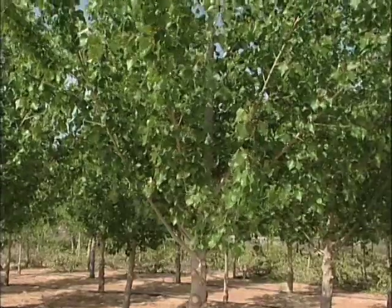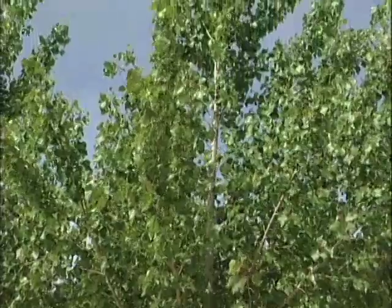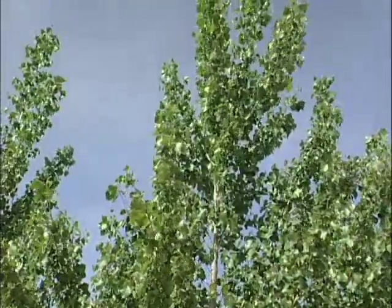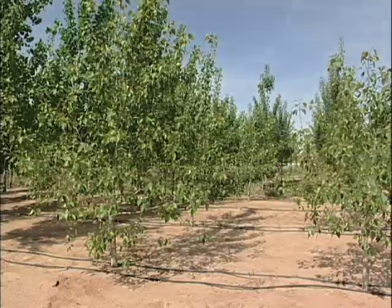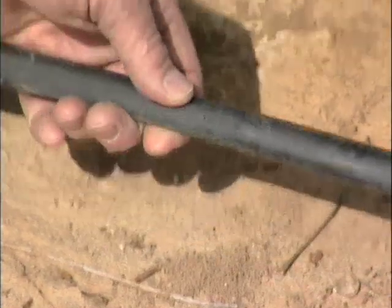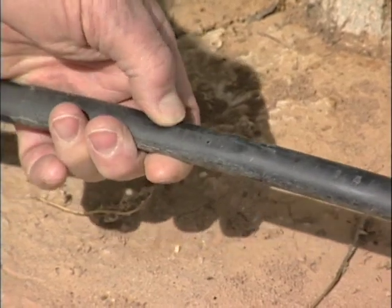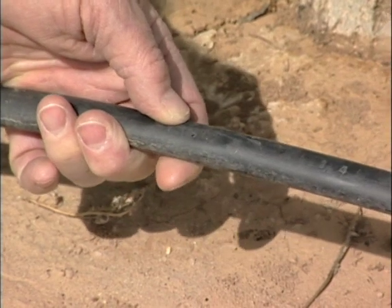You'll notice some of them are doing very, very well. This particular clone, OP367, is about 30 feet high on average after 3 years. And then some of the other clones you can see down the way are not doing so well. We're using surface drip irrigation. It's a microsystem where we use limited amounts of water, and it's applied along this drip line.